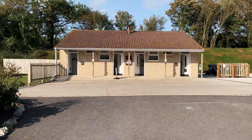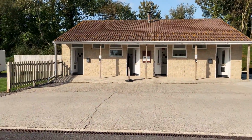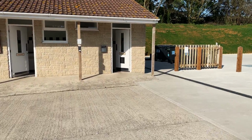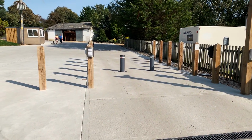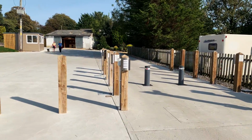So what have we got here? We've got a ladies. Is it a toilet or a shower? Just a toilet. Toilet and a shower, a laundry, a dishwashing area, and a gents toilet and shower. Entry and exit from this site is done via a number plate recognition bollard system. So don't forget to let the campsite know your vehicle registration before you arrive.